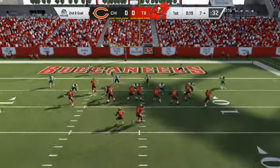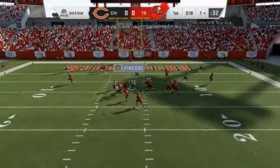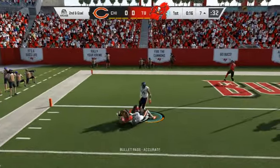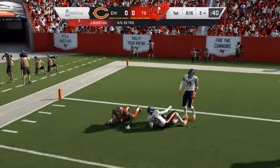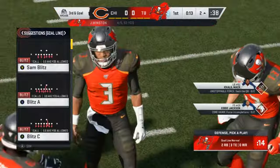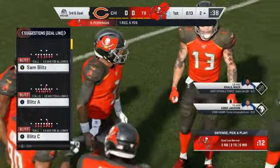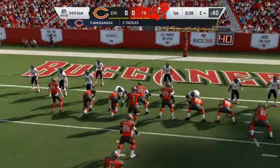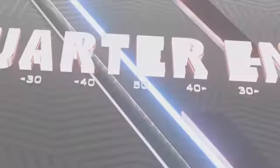He's not hurried. He's not hit. And somehow, incomplete? Yeah. What happened? During film study, that's one where he's just going to shake his head, not be able to believe it. 6 points go by the wayside on that one. 5 yards that time on the completion, and now it's 3rd and goal. And this should be the final play before the quarter ends.